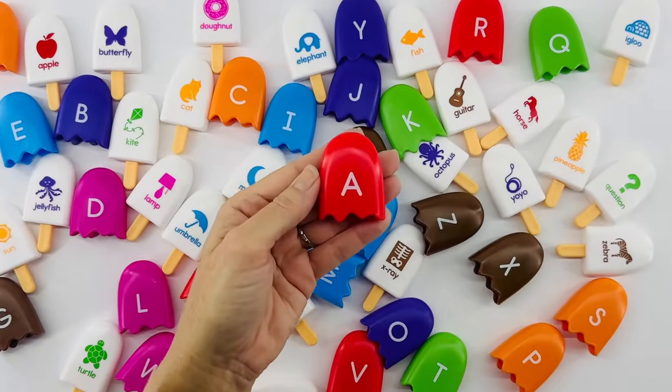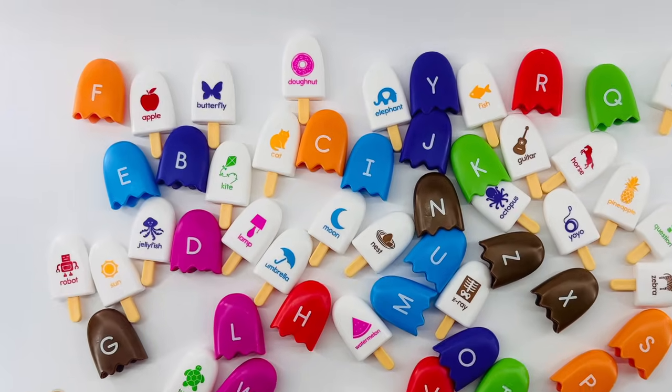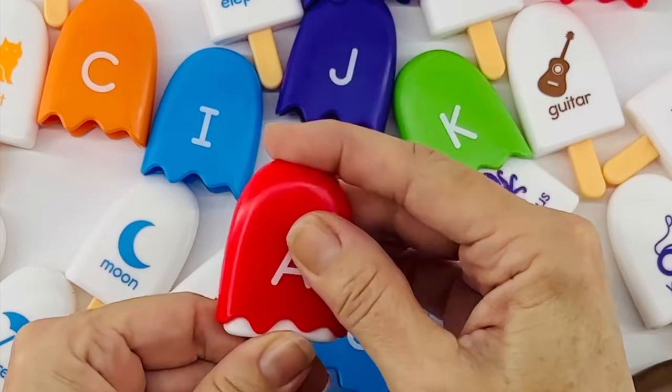Do you remember what the letter A was for? It was for apple, right? Do you see an A for apple? It's over here in the corner. A is for apple. Good job.